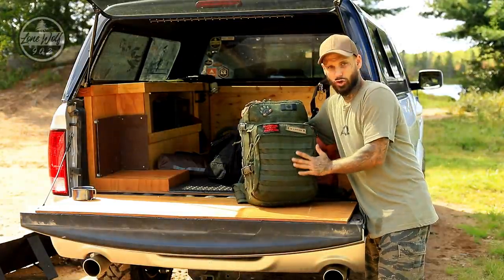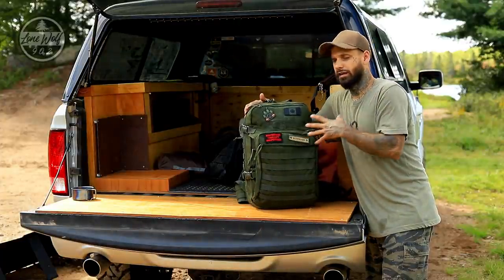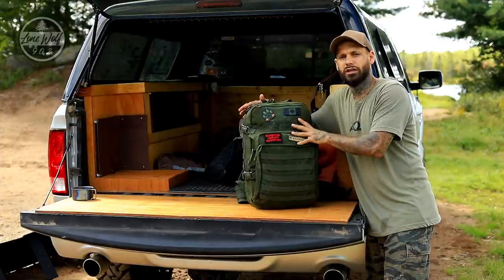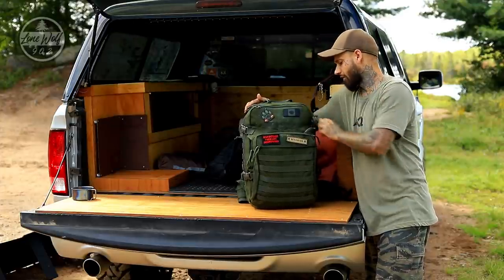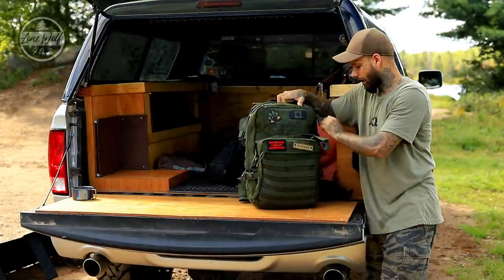The pack is not totally full. I do have my food in here and some other items. But like I said, I still have to add my cup, my titanium kettle, and all that stuff that I'm going to be putting in here for tomorrow. But what I do have in here is my sleep system. So I'll show you guys really quick how I pack.